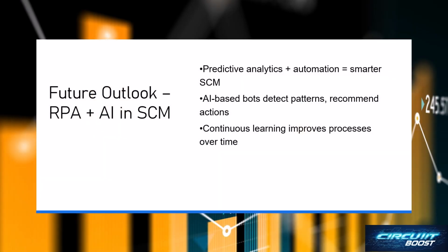As RPA matures, it's increasingly being paired with artificial intelligence. Imagine bots not just executing tasks, but also analyzing trends and suggesting actions. For example, AI-powered bots can forecast demand spikes, optimize routes, or even negotiate better deals with vendors based on historical pricing trends. This is where supply chain management is headed, towards intelligent automation that learns and evolves with your business.